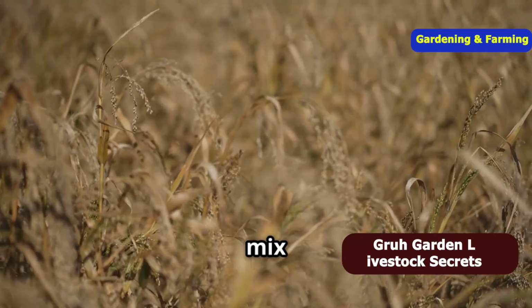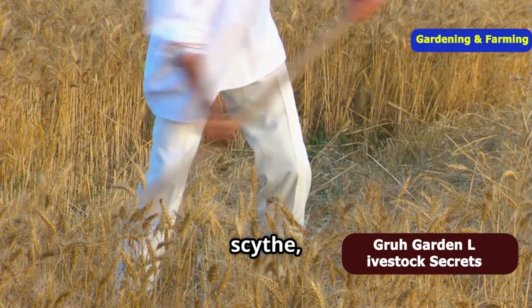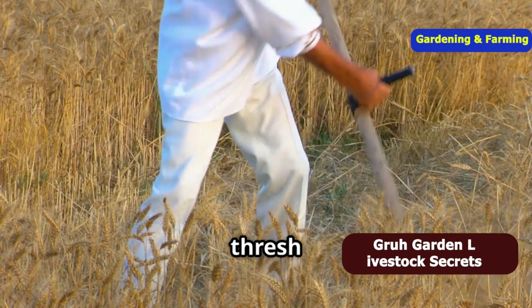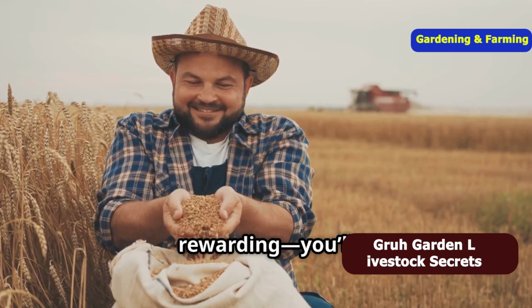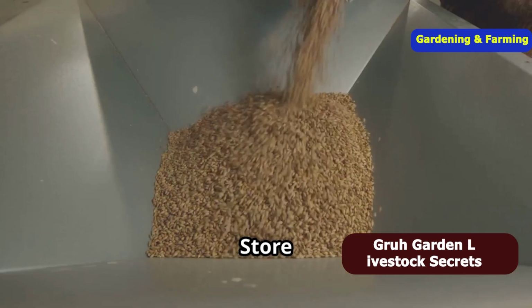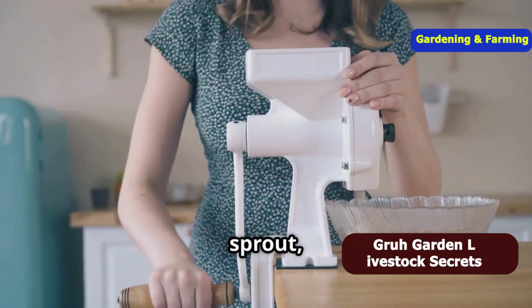Plant a polyculture mix for better soil and a more complete feed. Harvest with a scythe, bundle and dry the grains, then thresh and winnow by hand. It's hands-on, but deeply rewarding. You'll appreciate every grain. Store dry grains in rodent-proof containers for year-round use. Grind, sprout, or feed whole.